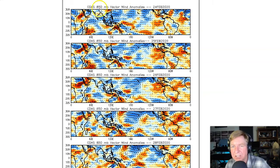All right, so here it is, 850 millibar vector wind anomalies. That's fancy words for saying what's the wind doing up at about 4,700 feet in the air, which is good enough for what's going on at the surface for our purposes. Right? So there's South America, Central America, Mexico. The equator, 0 degrees, running right along there. Dateline right down the middle of the chart. There's Australia, New Guinea. You get it.